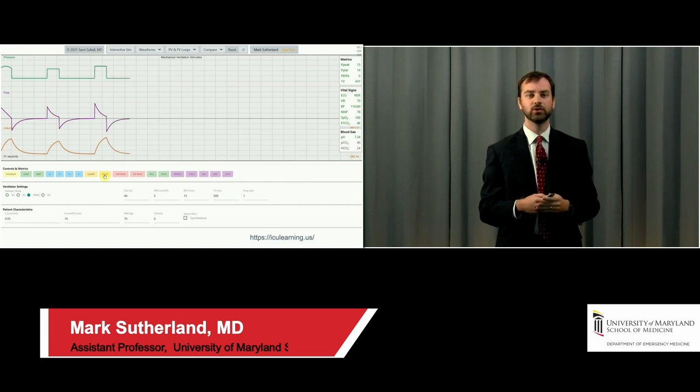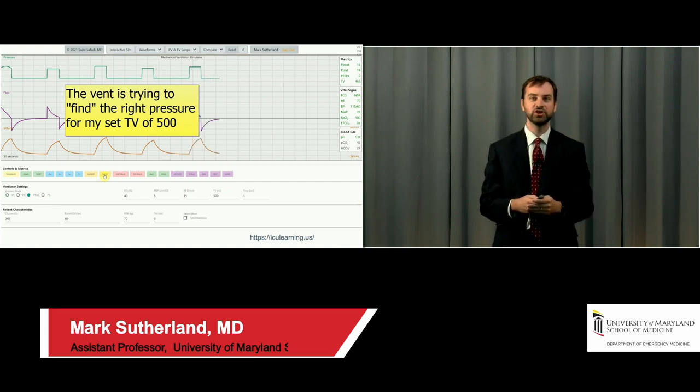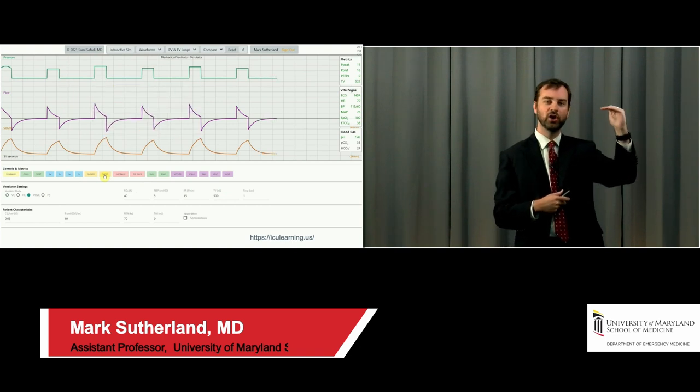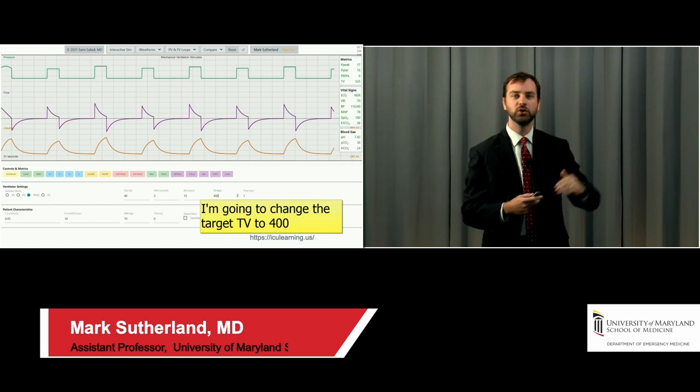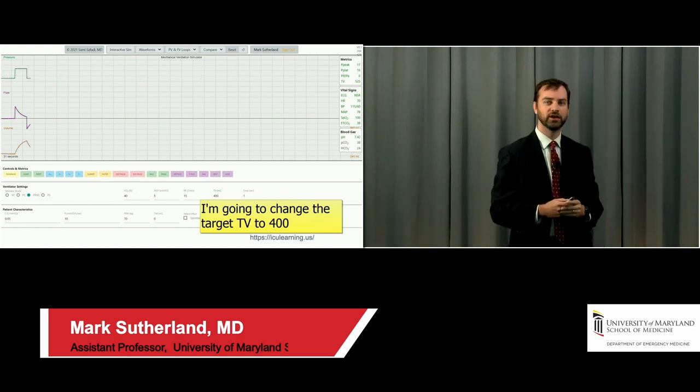In the bottom center, we're seeing the settings for the vent and then the patient's characteristics. So what the machine is doing right now, you can see there's variation in that pressure waveform up top. I know it's a little small, I apologize. Hopefully you can see it bigger on your computer screen. But you can see the machine is adjusting those pressure curves to try and find the right tidal volume.